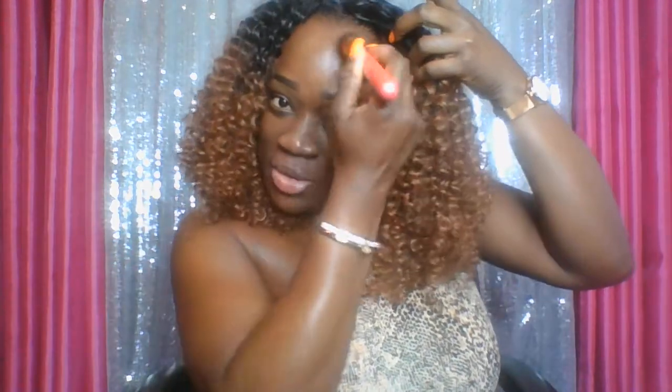When I shape up my eyebrows, I actually use one of the brushes from the set. So this is the very first time that I'm using this brush just to apply my makeup. Now, as you can see, it's not the best coverage. It's probably a very light coverage.